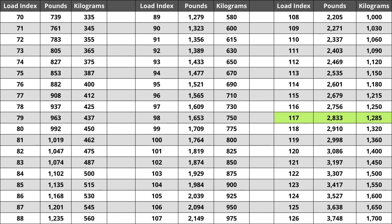So for the tire we are looking at today, the load index of 117 represents a weight capacity of 2833 pounds. For my metric system using friends, that would be a capacity of 1285 kilograms.